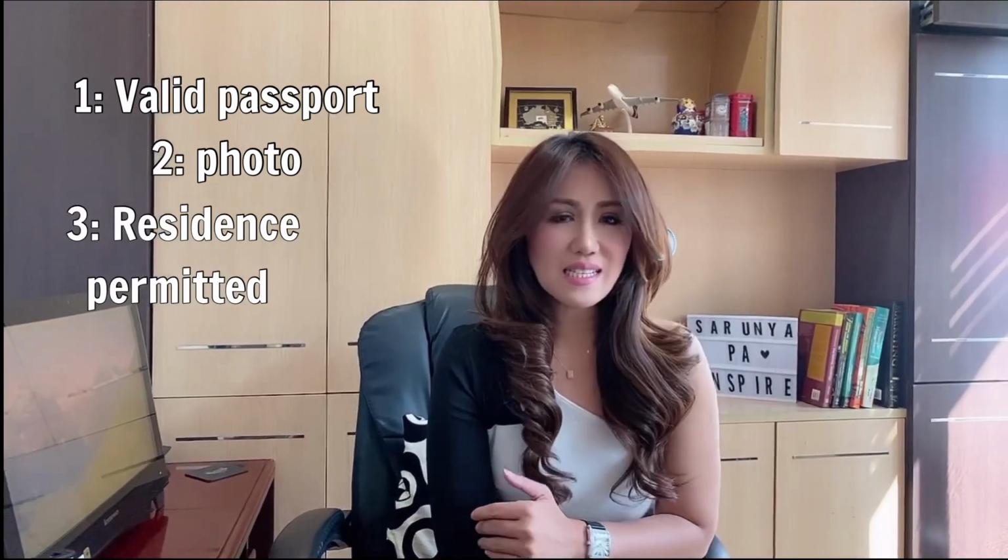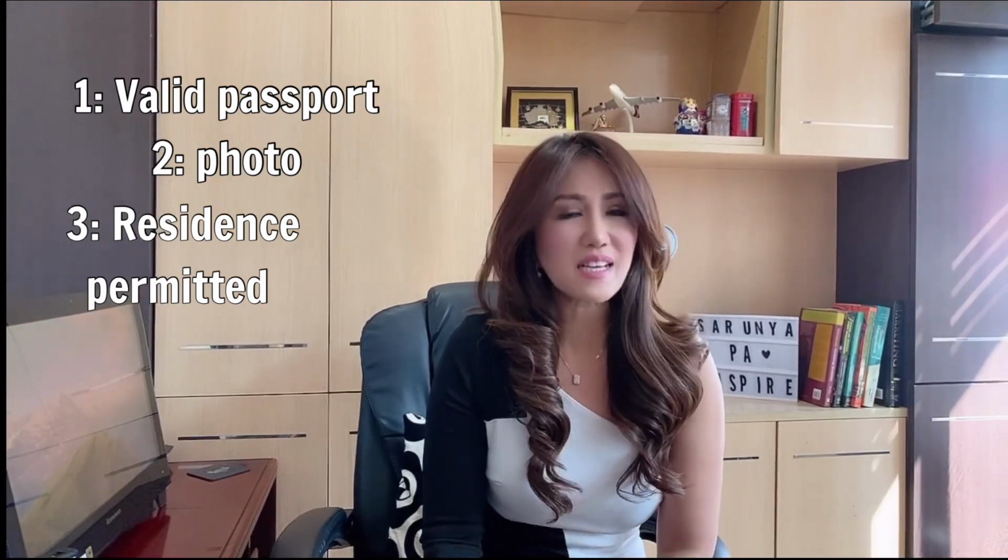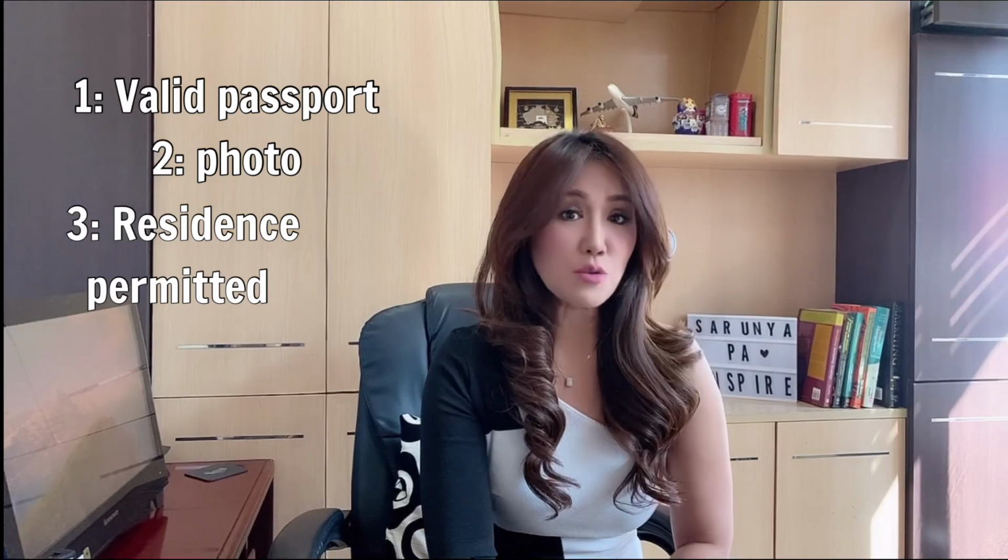Number 3 is the residence permission. As I explained earlier, if you are living in those countries and you're holding the national passport, you just provide a current address, that's all. But if you are a foreigner living in those countries, you need to provide proof of where you live, like a certificate or a receipt showing where you rent, or a condominium or accommodation, to submit with your application.